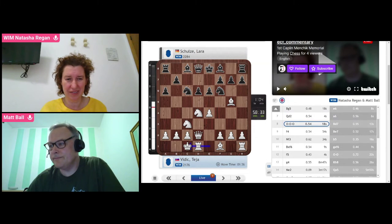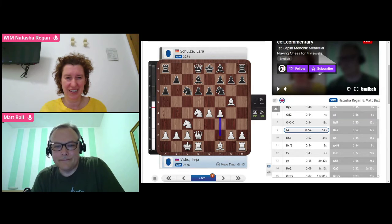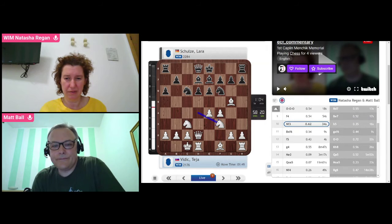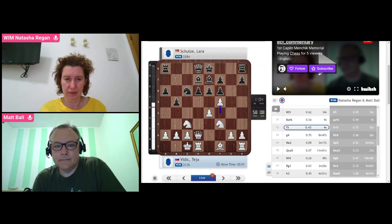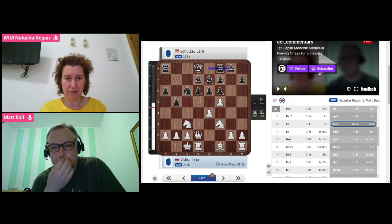A6, castles long, bishop d7. Thing is, this kind of opening you can win quickly or lose quickly, can't you? And it can get quite sharp. f4, bishop e7, knight f3, b5, and so we should see opposite side castling in this game. Should be very exciting. So bishop takes and g takes f6, f5, and black does now castle.